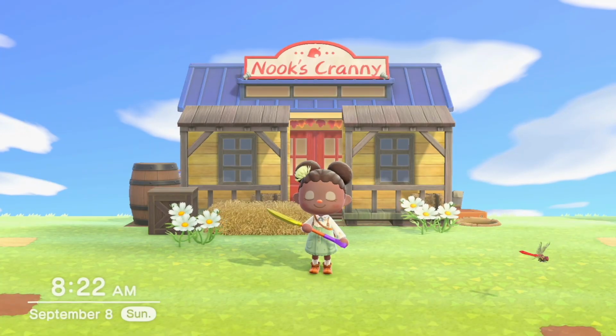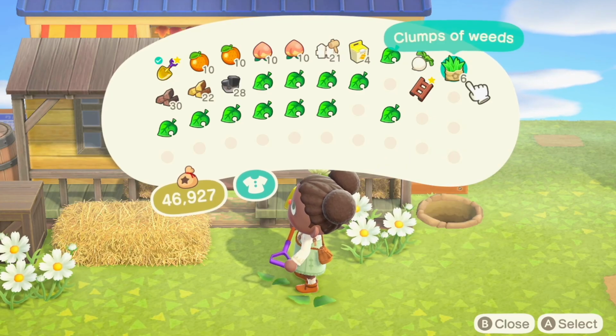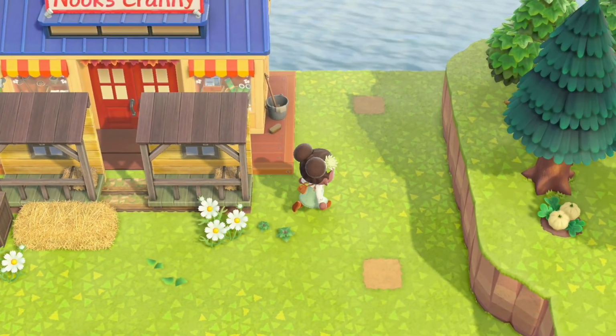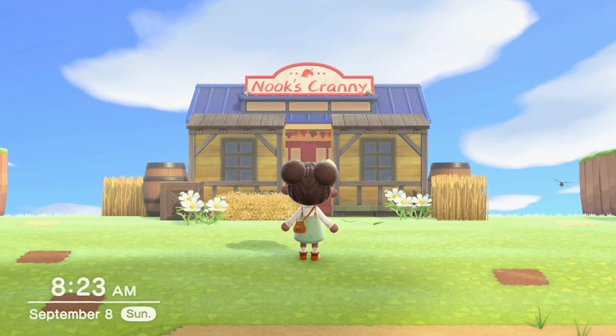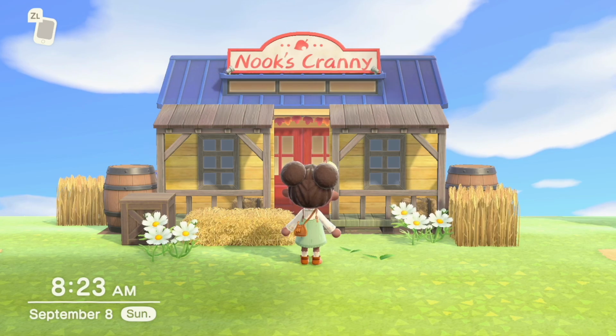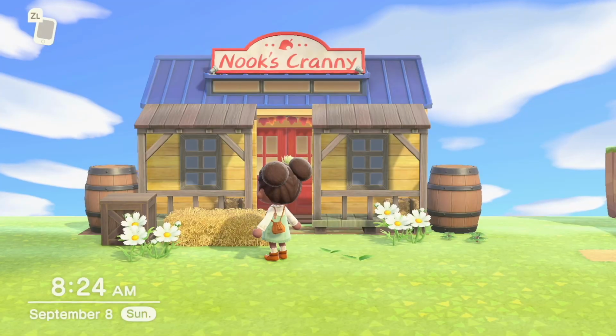Eventually I did come up with this, and I did want to use some more wheat fields around the area, so I did consider putting some on the sides of Nook's Cranny, and I like the look of it, but it just made the building look a little bit too wide. And some of the items looked a little bit off-centered, so I did end up taking those wheat fields out.